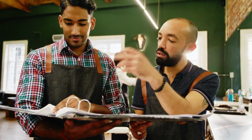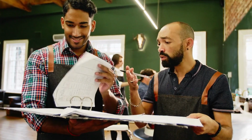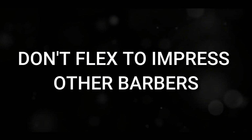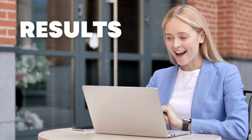Finally, remember that building a strong financial foundation is not just about making money. It's about making smart decisions with your money. Avoid unnecessary debts and always aim for financial stability over quick, risky gains. Building your financial foundation may not be the most glamorous part of being a barber, but trust me, it's one of the most important. It's what will keep you afloat when times are tough and propel you forward when opportunities arise. A solid financial base will set you up for success.